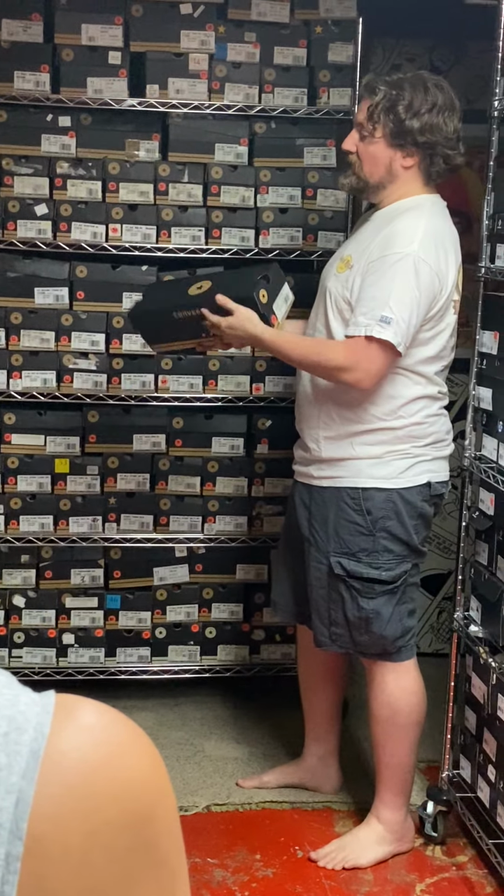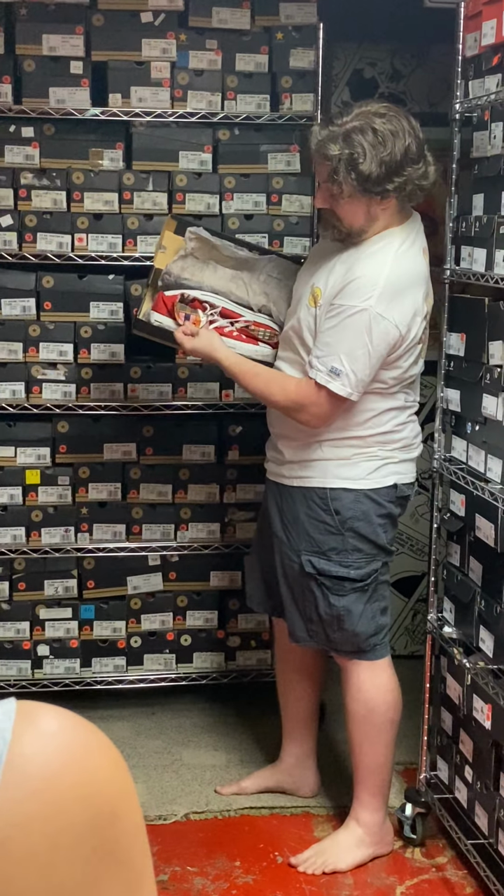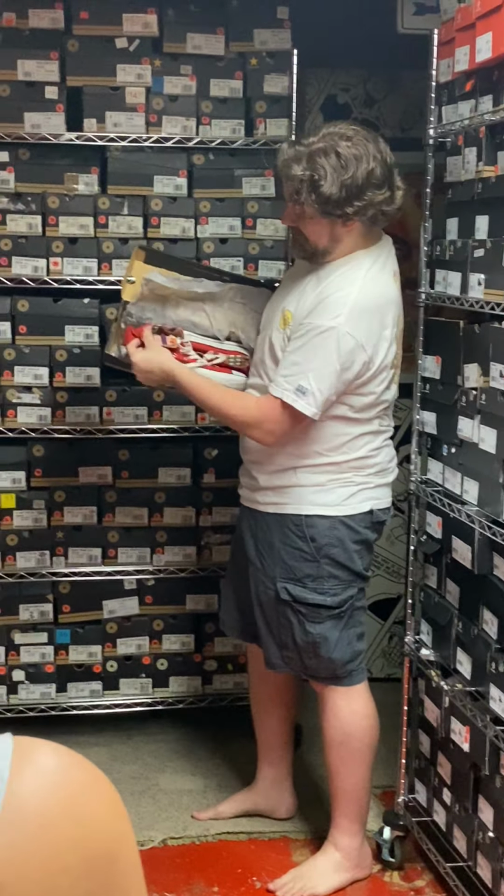1S193, number 55. This is with a Western plaid. Oh, Western plaid inside.